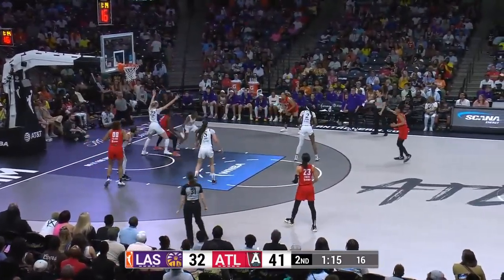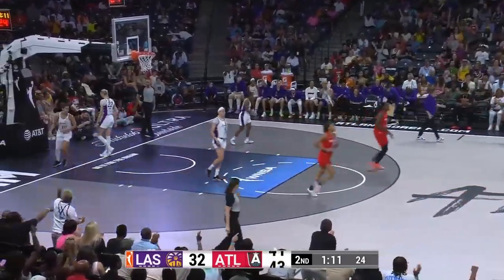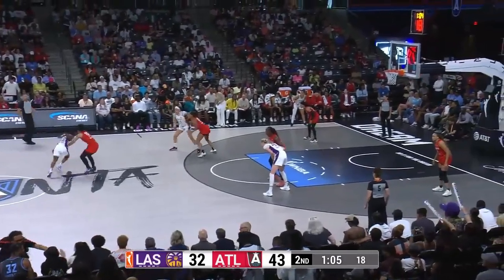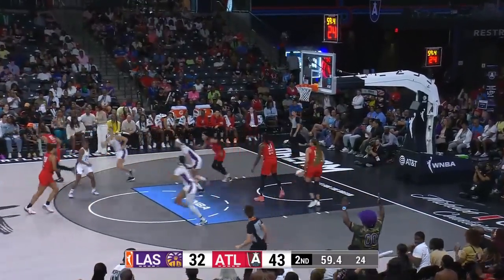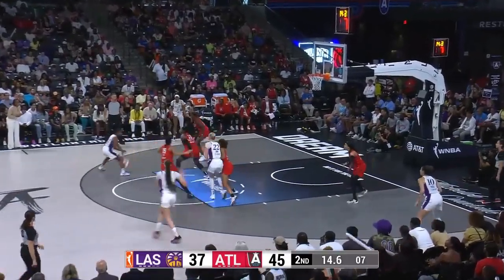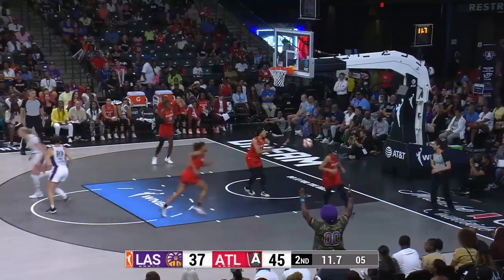Up top to Tina. Going at Brink. Found space. I love it. Biggest lead for Atlanta. Cameron Brink up top. Knocks down another one. Atlanta with the stop can get it back with about 7. Erin McDonald finds space for the triple and finds the bottom of the bucket.